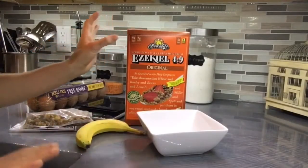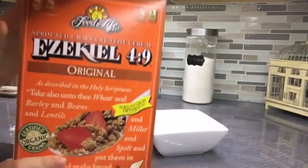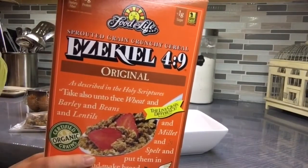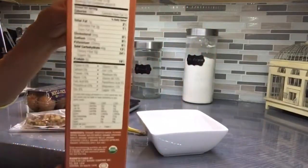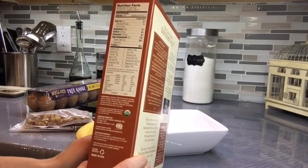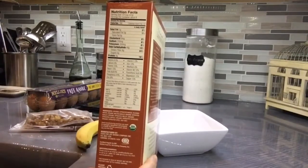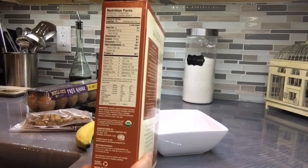Alright, so typical breakfast, this is the breakfast that I eat pretty much every morning. I start with the Ezekiel cereal. So this is a really good sprouted grain cereal. Let's see if we can find, here's the information. I don't know if you can see it. So it has only 1 gram of fat, 40 grams of carbs. I love eating this right after I've been to the gym. I try to get a lot of carbs in after that. So 40 grams of carbs, 8 grams of protein, which is pretty good for cereal.